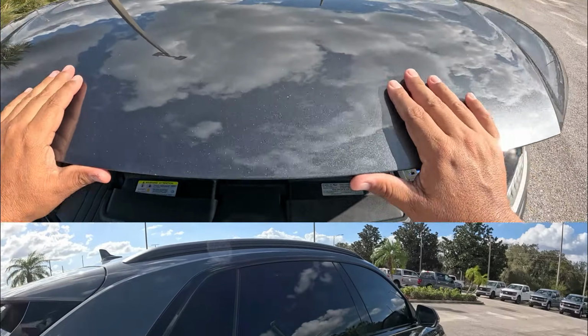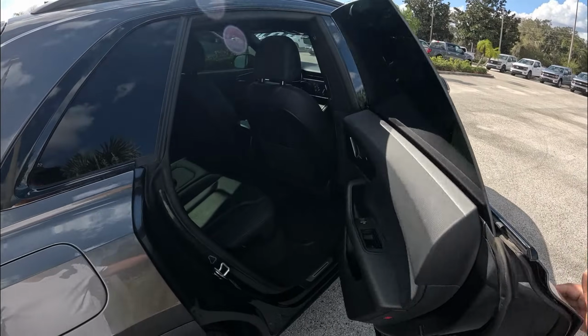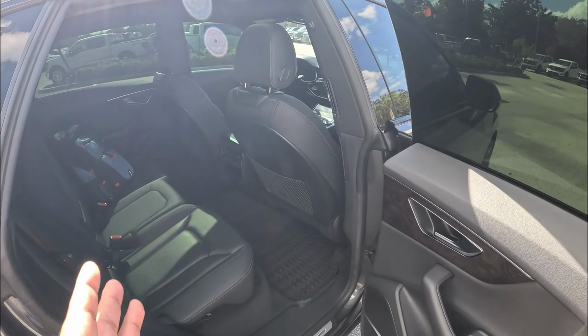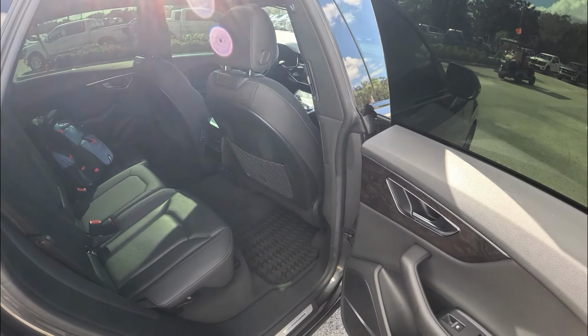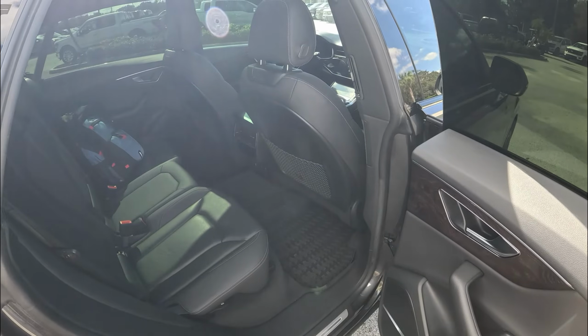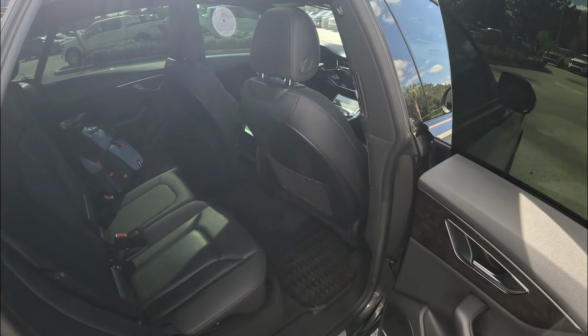There we go. Let's take a quick peek at the back seat of this Audi Q8. As you can see, guys, pretty nice. Obviously a luxury interior. We've got the beautiful leather, wood, and aluminum trim, kind of as expected of this luxury SUV. Let's go ahead, guys, and jump inside real quick.